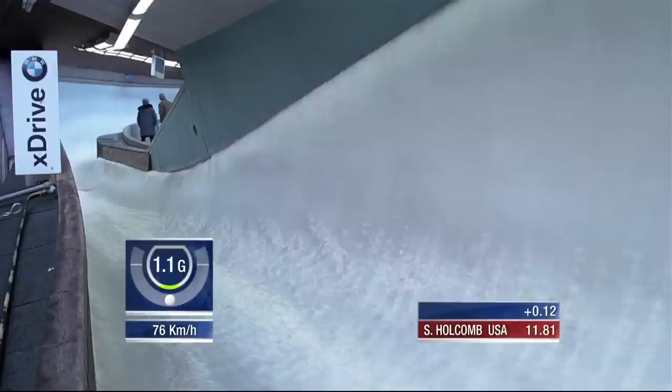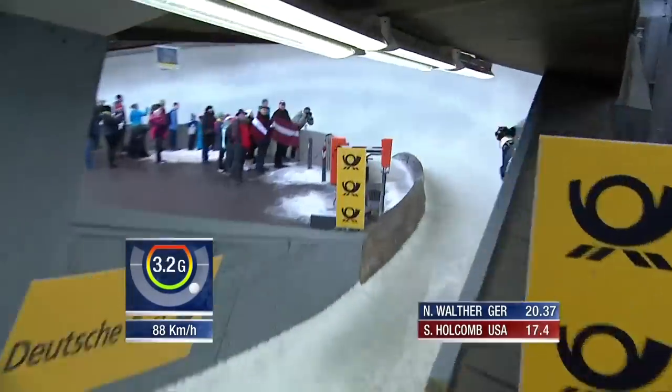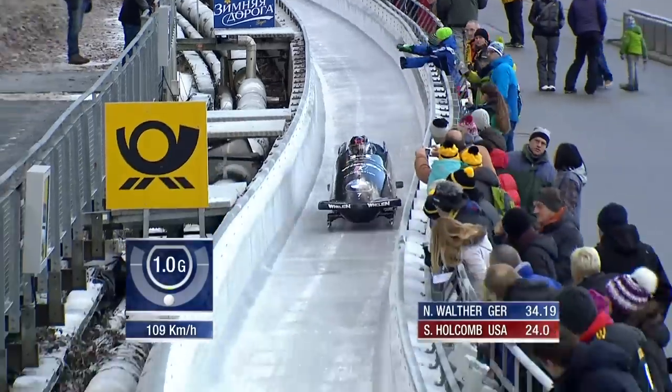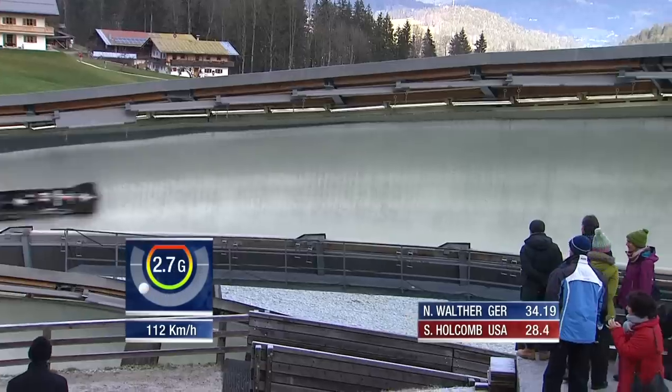Yep. He knows how to come down this track. He won the event here in January of 2014. He had a pretty good year that year. That's a great exit from Holcomb. Look, his leg's not strong, they're not getting the start. He hasn't forgotten how to handle a sled.